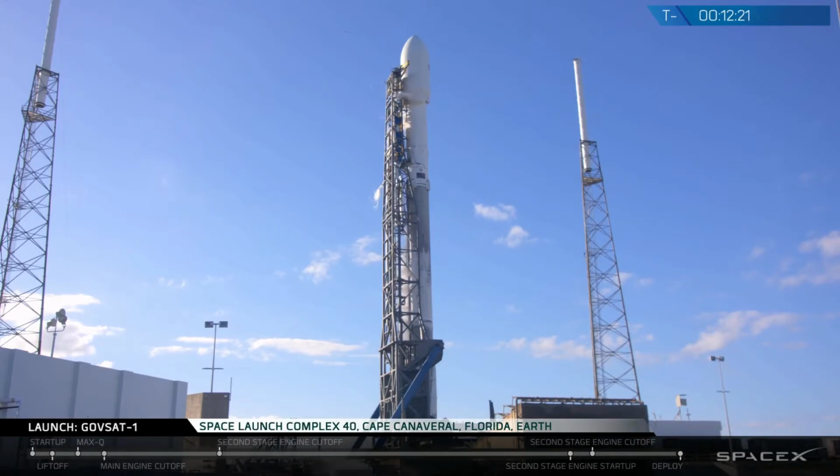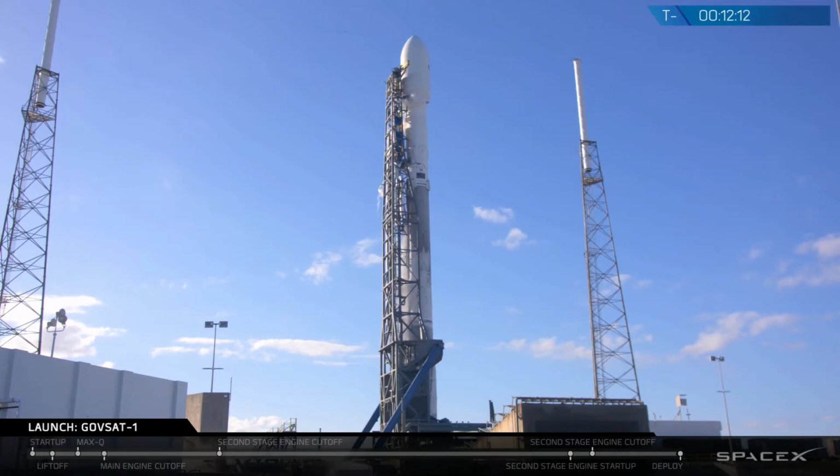You are looking at a live view of the Falcon 9 rocket on Space Launch Complex 40, preparing for liftoff in just about 10 minutes from now at 4:25 Eastern, or 9:25 Universal Time. Welcome to the live webcast of the GovSat 1 mission.